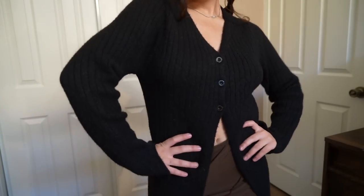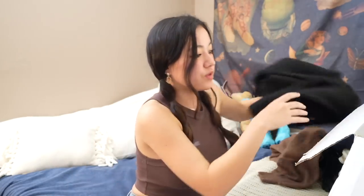Oh my god, the box is getting empty. We're on to our last few items of the haul. Next, we've got a classic brown sweater. This is made out of recycled fibers. So soft, so nice. Then I got this black cardigan. This one is so cute because it only has buttons at the top, so it has to be open at the bottom. And I think that's just so flattering. Looks so cute, especially if you wear this with a skirt.